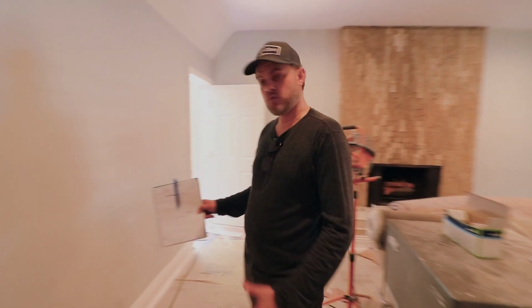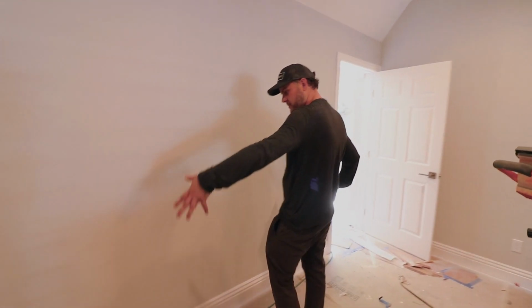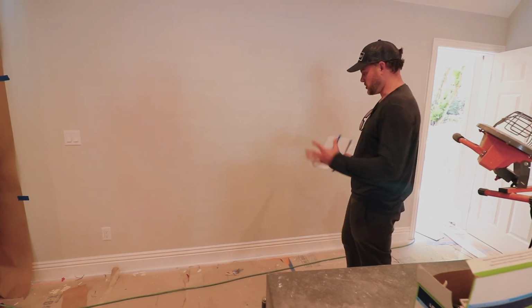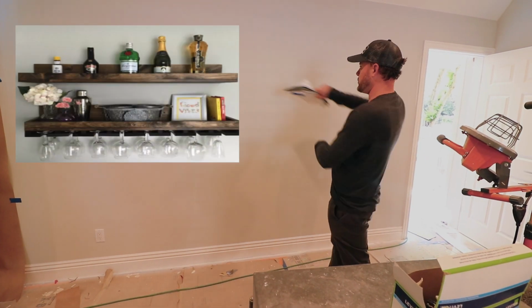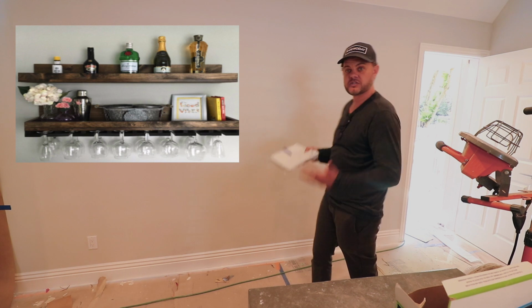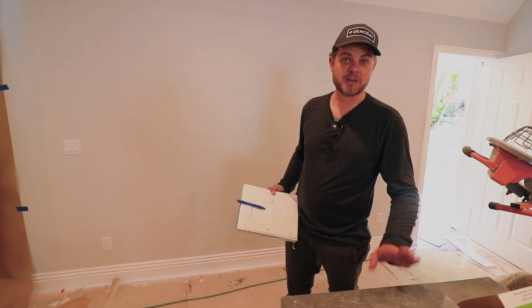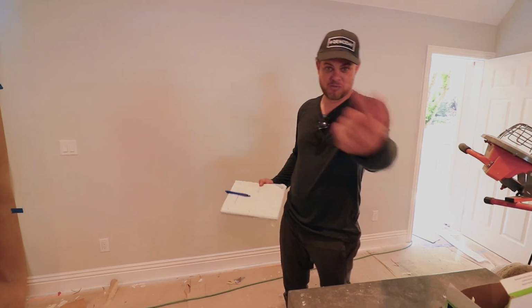On this wall over here, we're gonna do a walk-up bar for him. I'm gonna custom build it. I actually already designed it, and we're gonna build it right here with some floating shelves. I'll show you some pictures of this later, but this is gonna be one of the key features in the bar. So come around here, look at this.